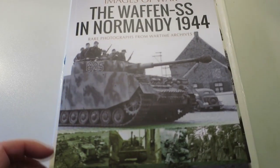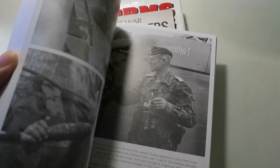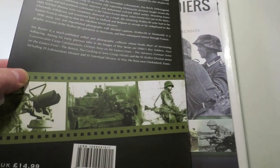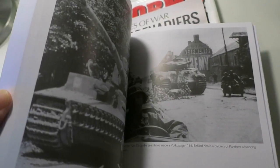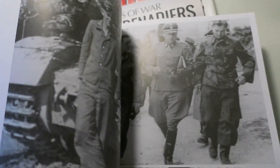I've always had an interest in the 12th SS Panzer Division, which was the Hitlerjugend division, and there's some pretty good photographs in the book here of SS units fighting in Normandy in France after D-Day. I'm not going to show you all the pictures because of copyright reasons, but if you've got an interest in World War II units, history, uniforms, whatever, these books really make a nice addition to your library. As you can see, it's crammed with photographs.